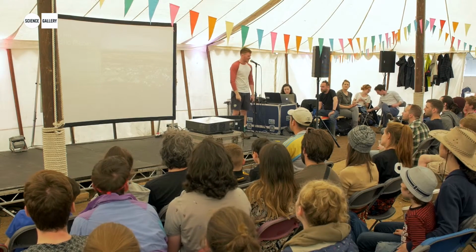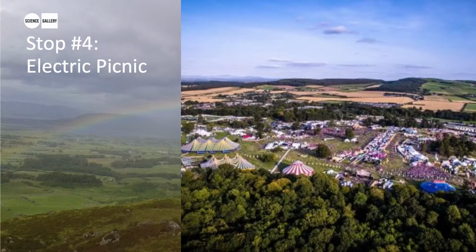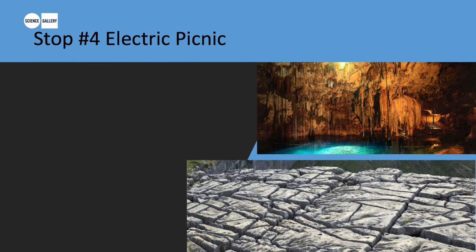The final stop is Electric Picnic. It used to be the Giant's Causeway, but I thought it would be more suitable to be the Electric Picnic. So underneath our feet at the moment is limestone. Limestones can be quite cool. Everyone's heard about the Aillwee caves and the Noon's stalactites and stalagmites that form, and then you can also get really cool karst pavement. But there's actually none of that here, unless there could be caves and stalagmites really far underneath the ground, but we don't know.